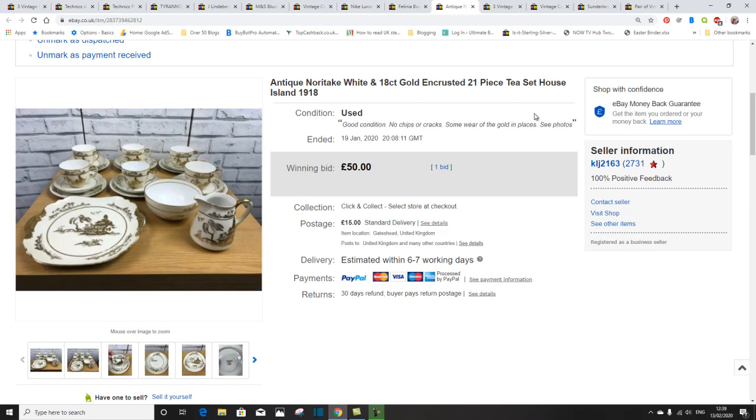Next up is one of my favourite things to buy and sell, and this is Noritake China. This one, again, I got it at the auction, with some other lots in with it. I think I listed about 8 different items from that box. It wasn't all Noritake, this was the only Noritake. And I paid £20 and 3 pence for the whole box.